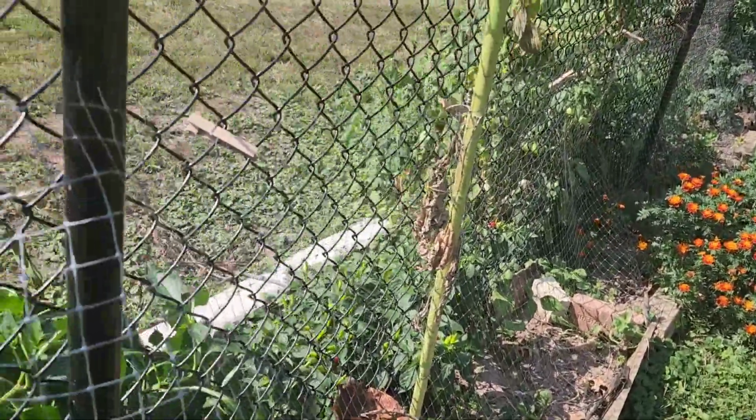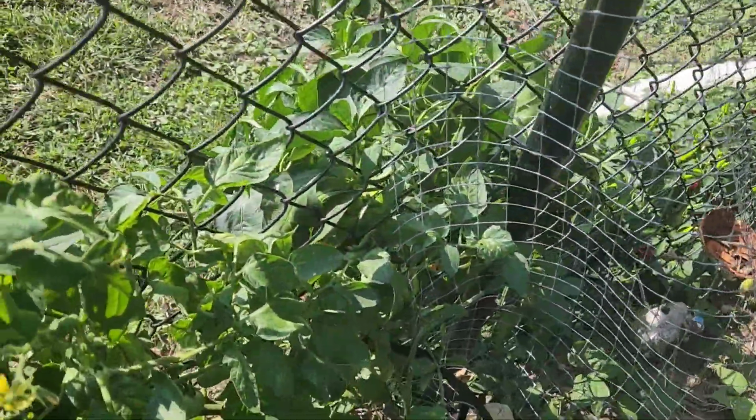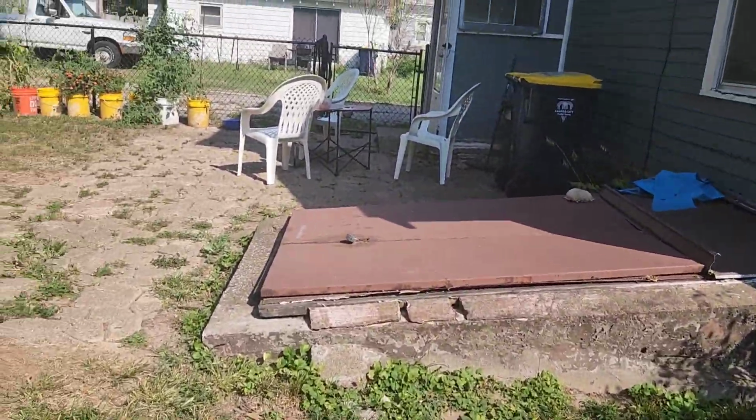I got another tomato right here. Yay. And another one. I got two more. I need to pay attention a little better, don't I? What are you doing, Moki?